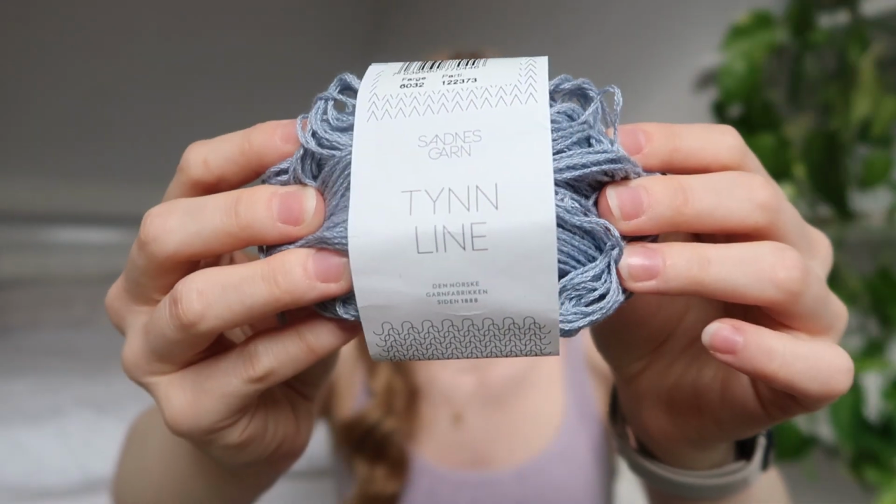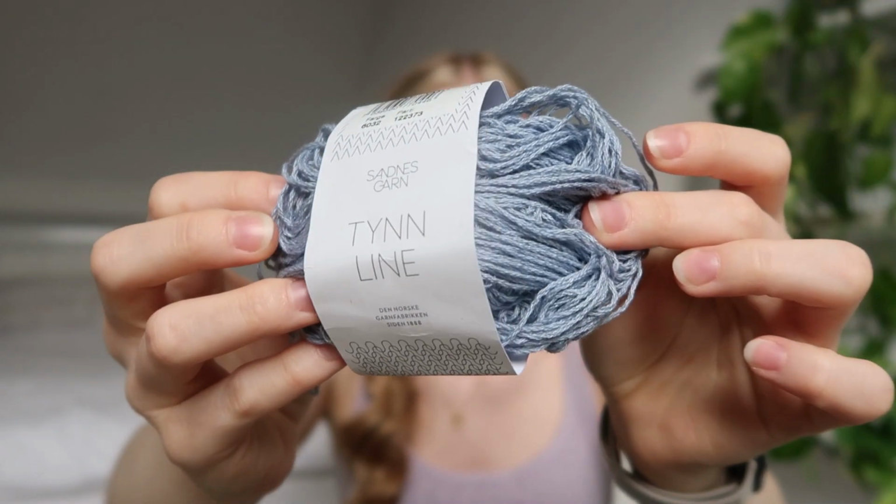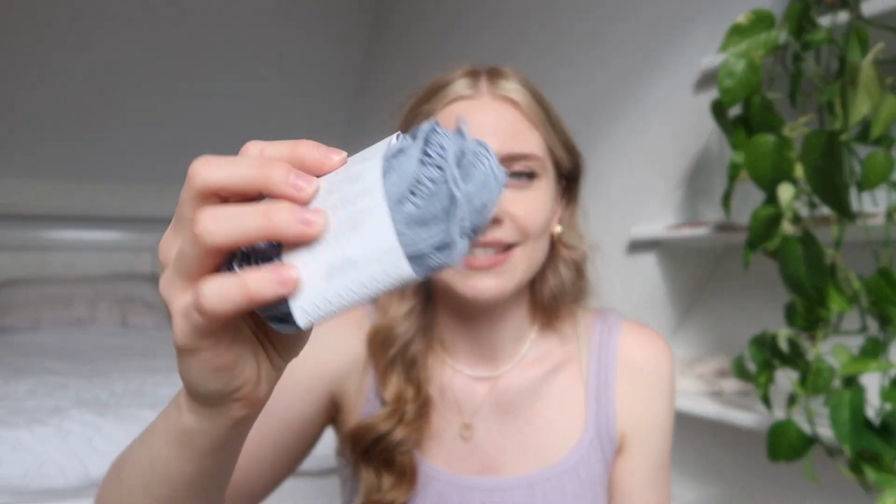The yarn I used is Tynn by Sandnes Garn, and I used 2 strands held together as Candid Knit did for her Blouse Number 1, and I thought it looked absolutely beautiful. I copied the same colour that she used, which is 6032, I think, Hortense. Yes, it's like the hydrangea flower, which is just a lovely slightly muted blue.